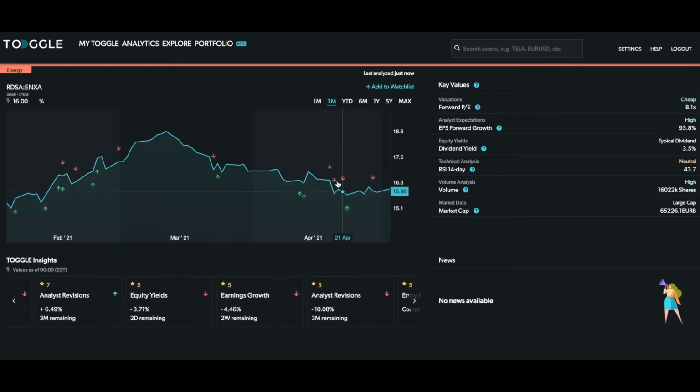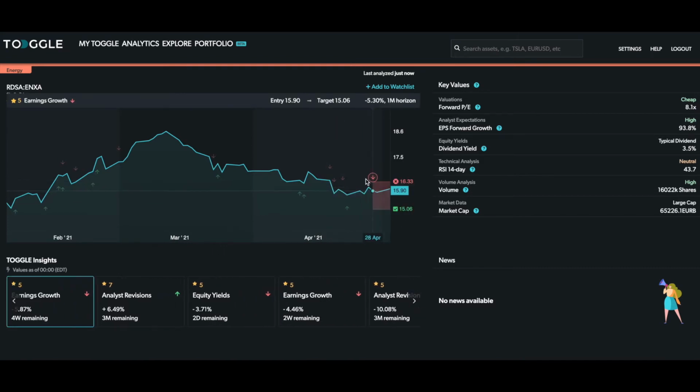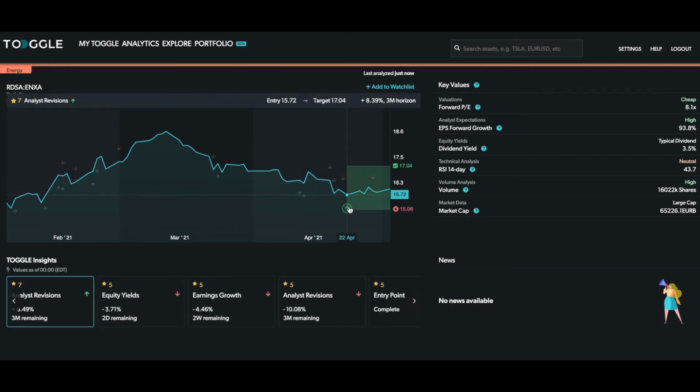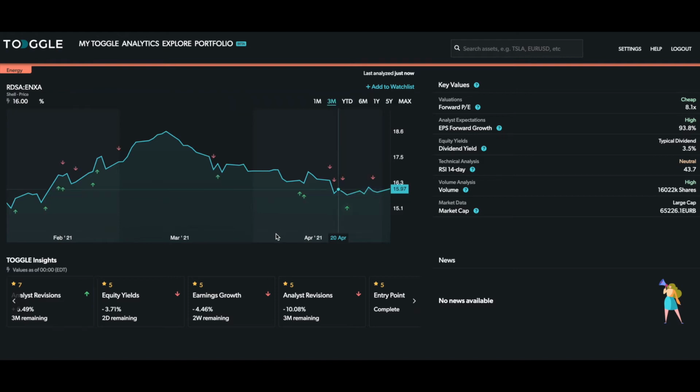There have been earnings that have been pointing to downside potential for the stock, but then analyst revisions have gotten bearish enough where historically this has actually meant that the stock was probably near or at the lows. And so we're going to look at one of those instances today, in particular the latest analysis that Toggle produced is exactly highlighting something similar.